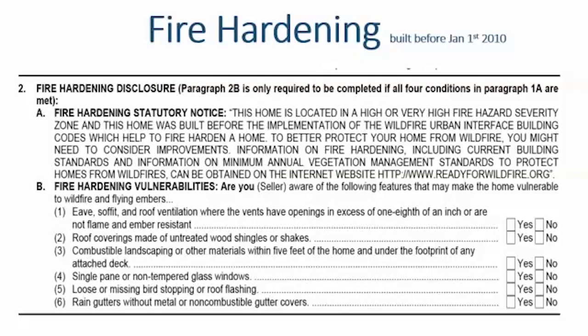Do I know the answer? What do I say? No, I'm not aware. No is two things on this form, believe it or not. It's a no, it doesn't exist. It's nope, I don't have that. And it's also no, I don't know.